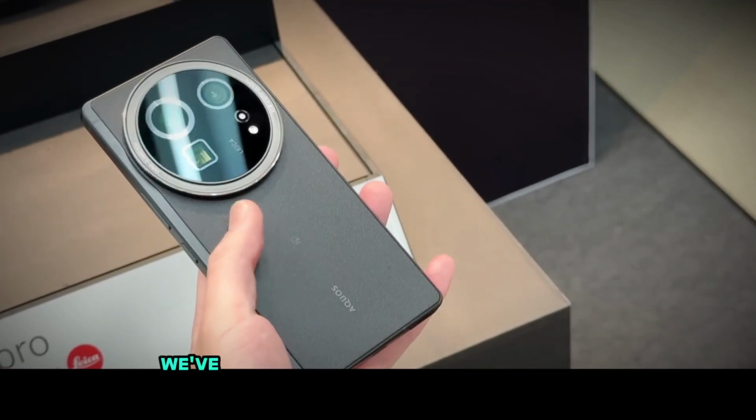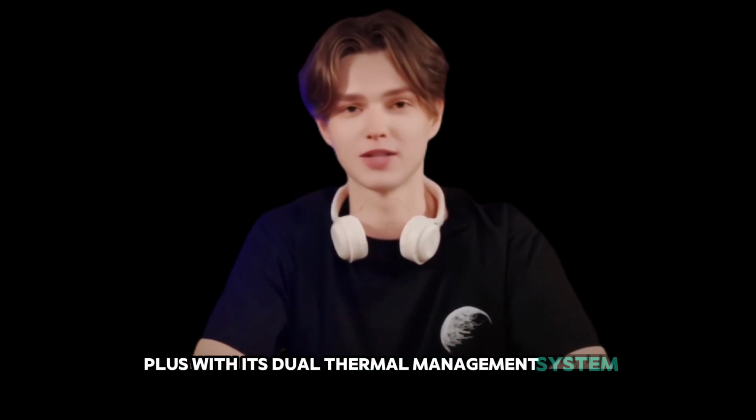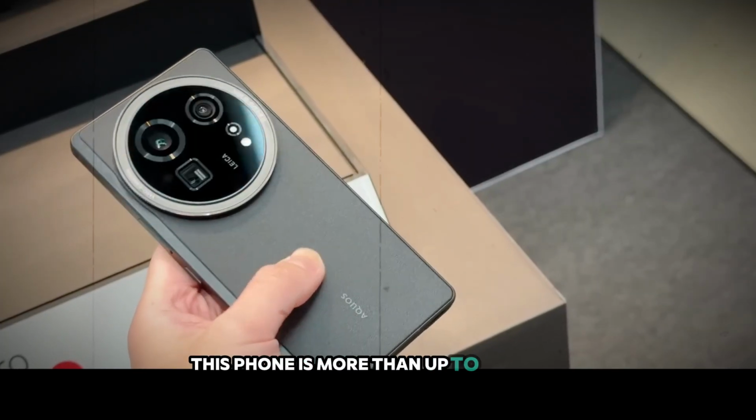Under the hood, we've got the powerful Snapdragon 8 Gen 3. Whether you're gaming or multitasking, the R9 Pro handles it all smoothly. Plus, with its dual thermal management system using vapor chambers, it stays cool even during intensive use. So, if performance is key, this phone is more than up to the task.